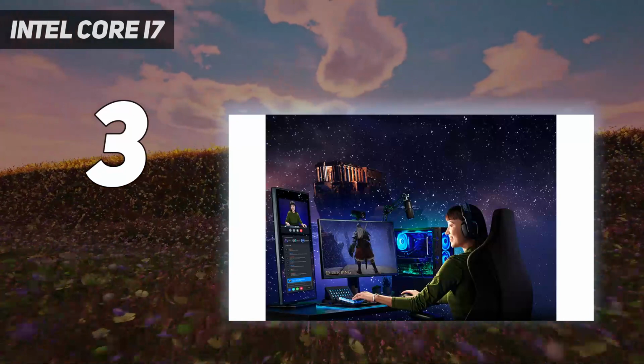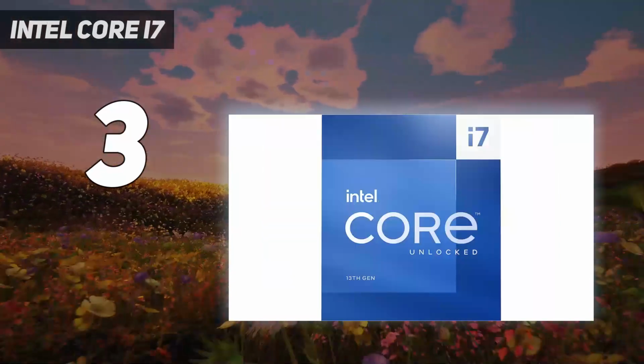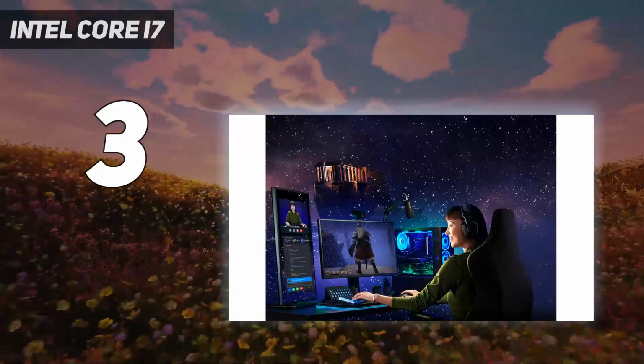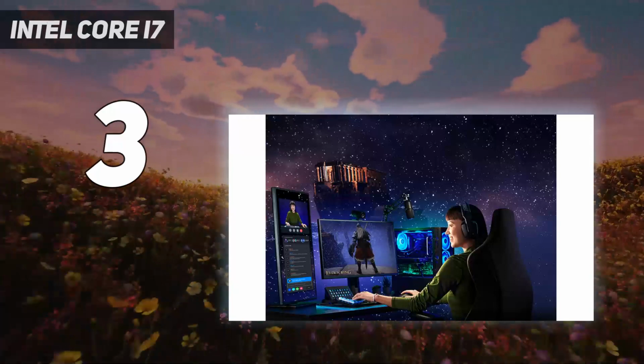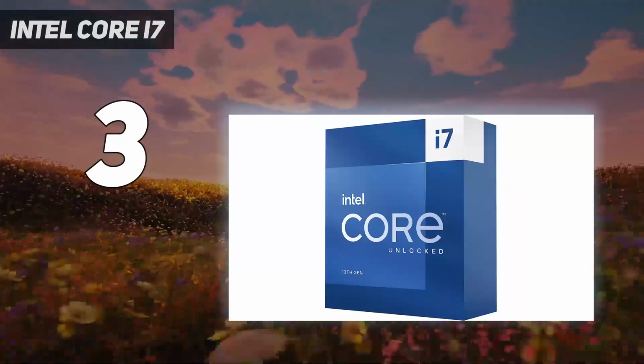The 13700K has 16 cores, only 2 more than the i5. These are made up of 8 performance cores and 8 efficiency cores. In terms of threads running through these cores, you have 24, 4 more than the i5. So the real question remains, do you actually need this extra headroom for the money?